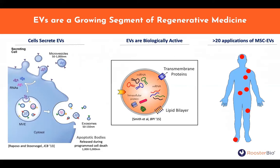As you all know, the cells secrete the EVs. The EVs then are biologically active, containing all sorts of transmembrane proteins and cargo, such as RNA and proteins, that then, when transplanted in vivo, hope to have a mechanism of action that leads to efficacious treatment of pathologies. But what we don't know, and as many of the talks at this conference engage in, is we don't have a thorough understanding of EV biogenesis.